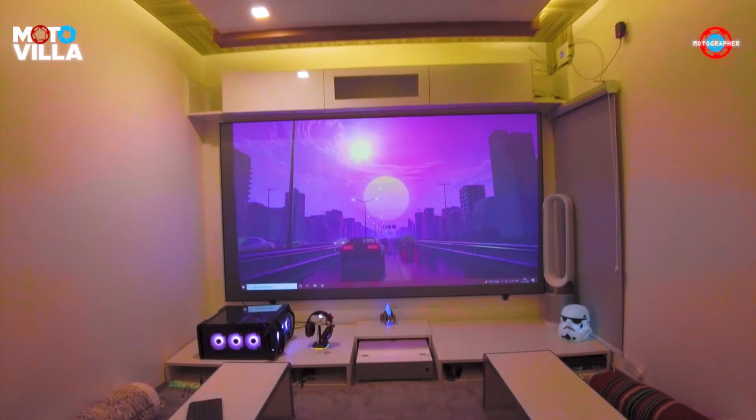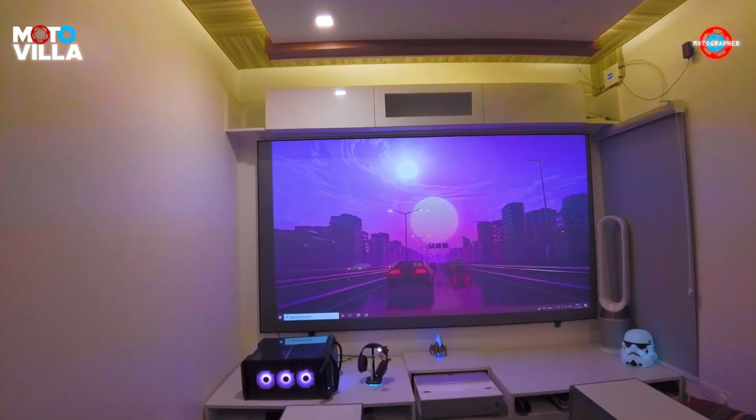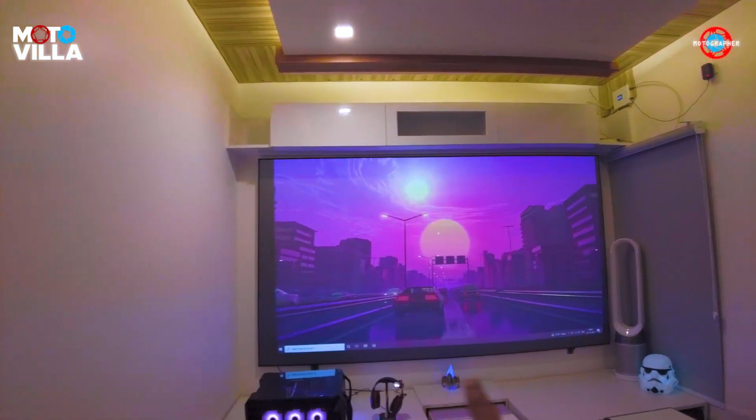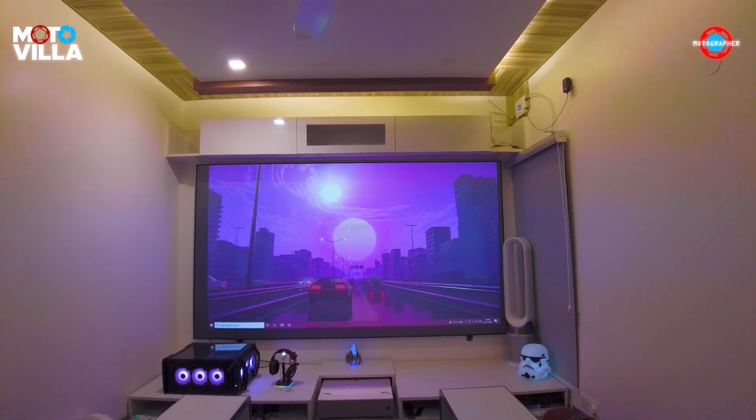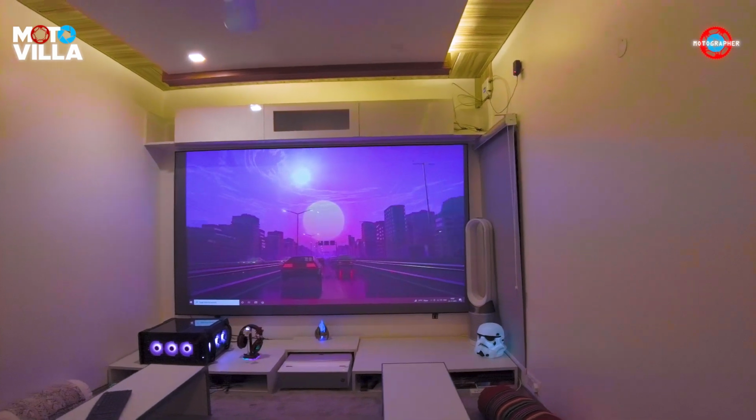Now the first task that we're going to do is we're going to set up RGB lighting here behind the screen. So that is the first thing that I thought that we should do.